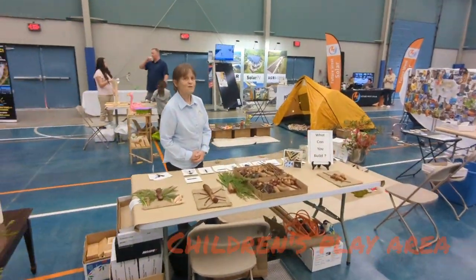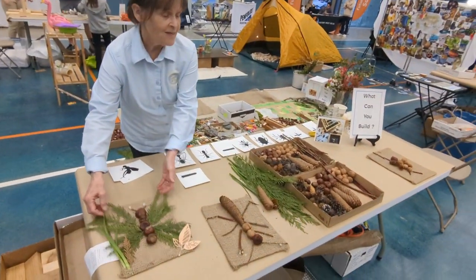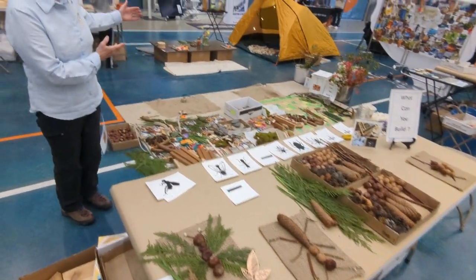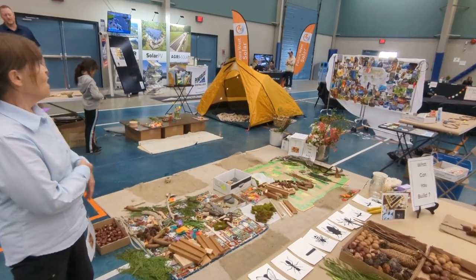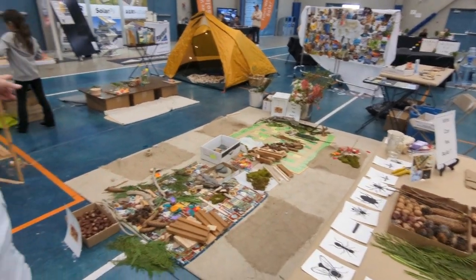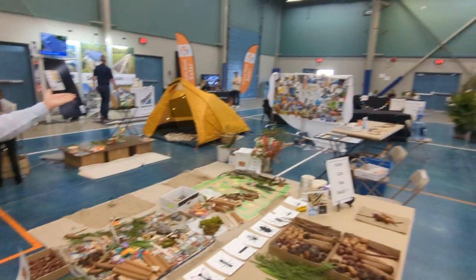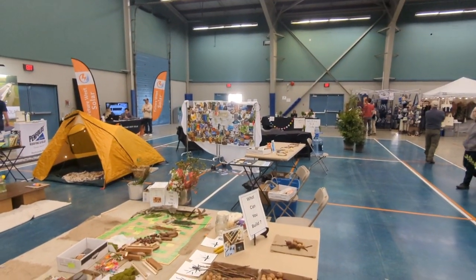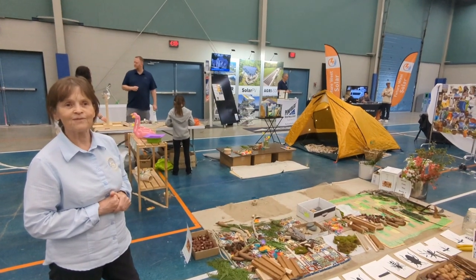Welcome to the children's play area at the Climate Fair, where children can come and play with natural resources, no classes. They can create and work and design. It's cool. They have an opportunity to see what they love about the world. And if it's all too much, go in the tent, read a book, and have a stuffing for fun.